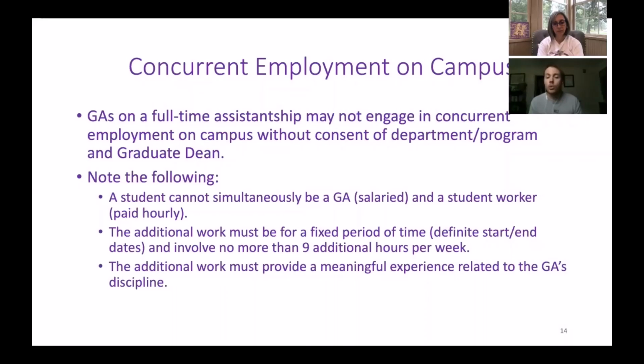Second, the additional work that you do as a GA, if it's approved, the additional concurrent employment, has to provide some sort of meaningful experience towards your discipline. In the past, we had an individual who was doing sports management. Before that, as an undergraduate, he had worked at the radio station. And so he was trying to get it approved to continue working at the radio station while doing a degree in sports management. Unless you're doing sports broadcasting, those two things really don't go together. That wasn't what he was doing. So it was denied. He was not able to get that concurrent employment approved by our office.